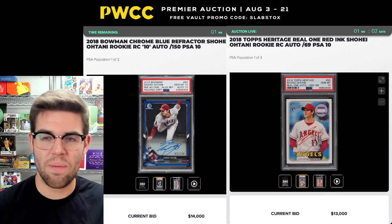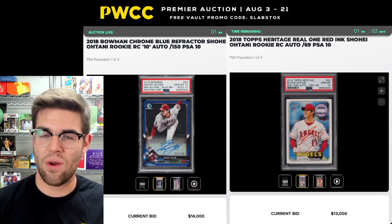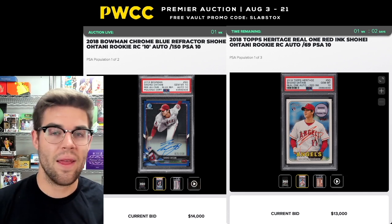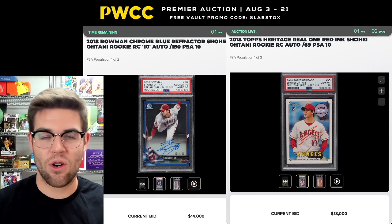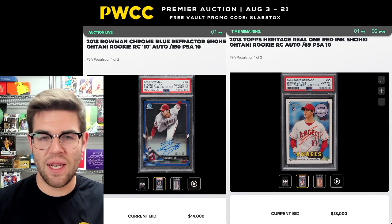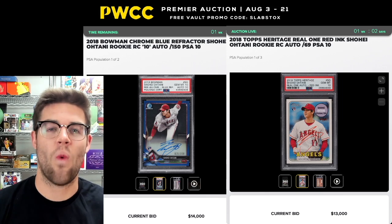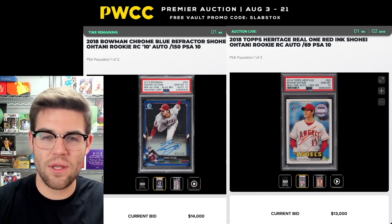I know that there's a ton of people that value the Bowman Chrome autos as the top in the market. It really is the top in the market. But on the other auction here, an incredibly important card as well. It's the Heritage Red Ink Auto numbered 69, PSA 10. Current bid of $13,000, which is right there with the Blue Auto PSA 10-10, which is why I brought this debate up, because they're so close in price right now.